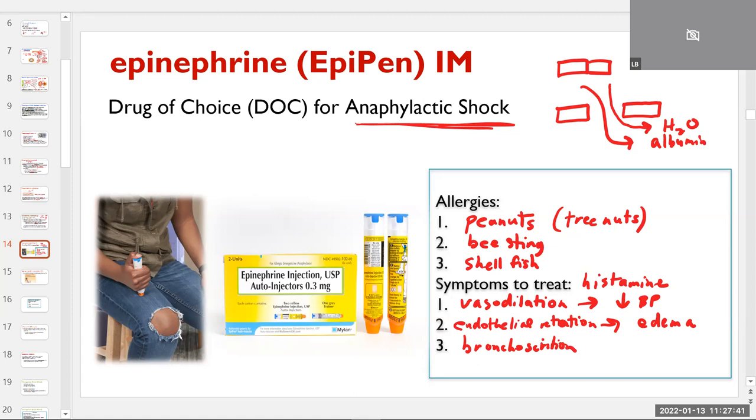Bronchoconstriction. Constriction is going to close down your airways so you can't ventilate. You can't exhale and inhale as readily. Can't get the air in. Okay, and this could contribute to death. So histamine is causing a lot of problems here.